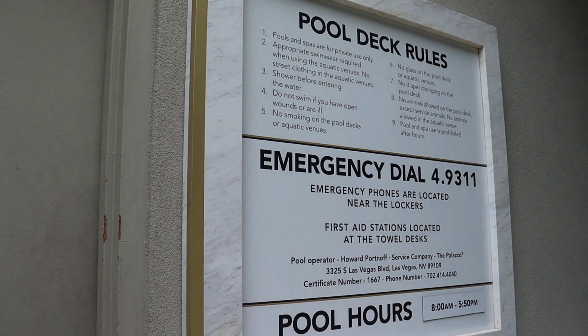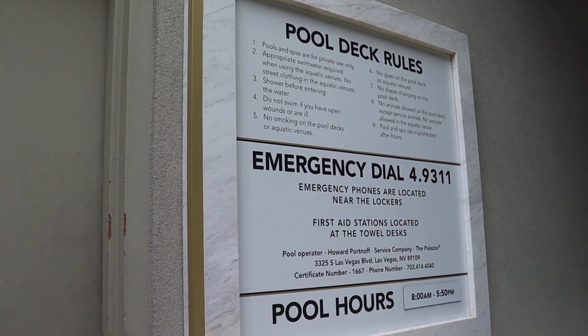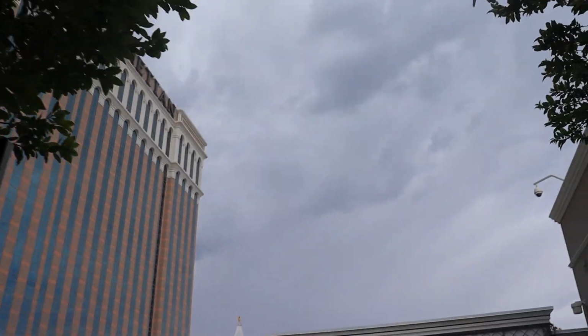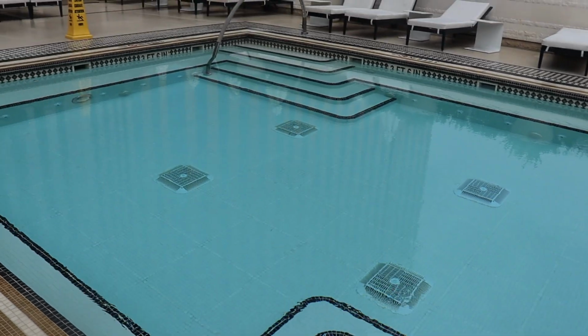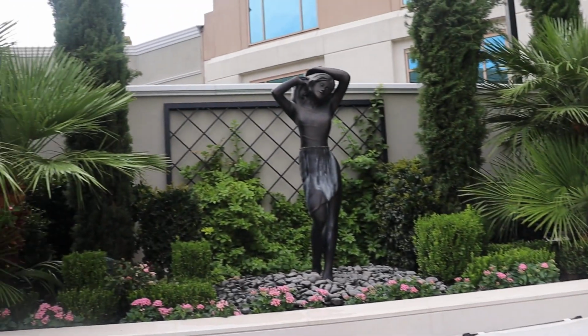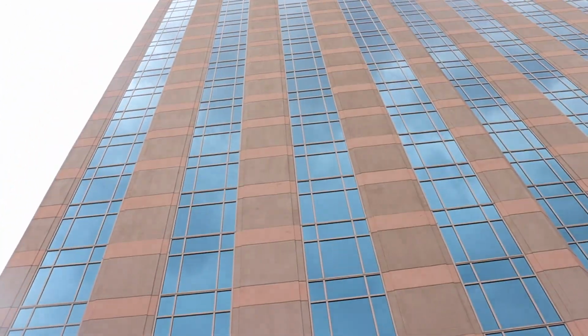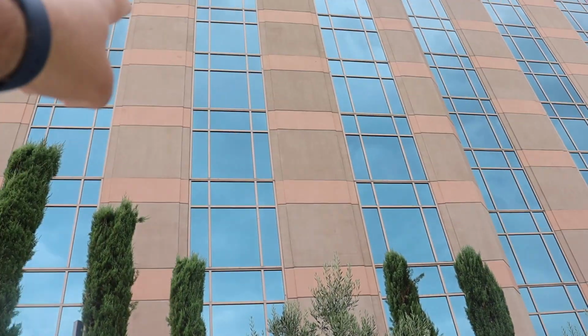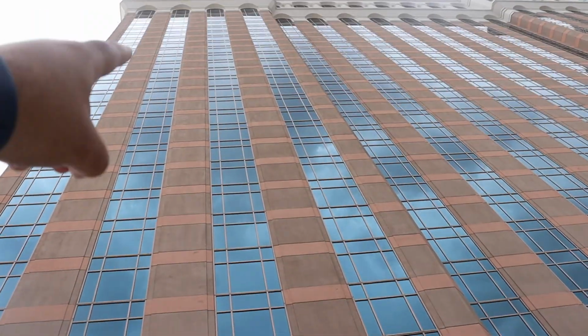Now let's check out the pool here on the 4th floor. Since it's open due to the weather clearing up. But you can see it rained. If you look at the floor, it's nice and wet. And then if you look up, you can see those clouds. Here we have a little spa pool. We turn. Nice little statue. An aerial look. So for perspective, we're on the 4th floor. So 4, 5, 6, 7, 8, 9. We're like right there. That's us.